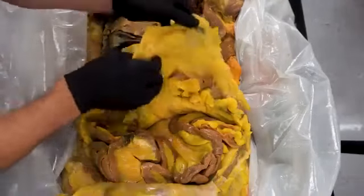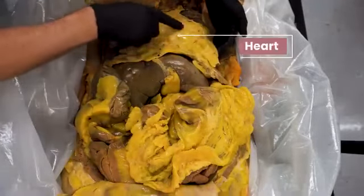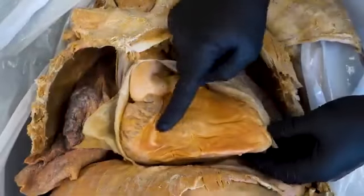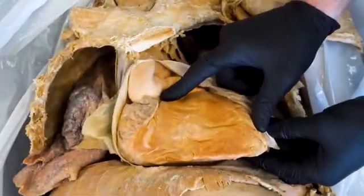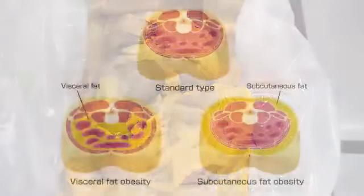What's even more remarkable is the amount of visceral fat around the heart. Yes, the heart is inside here. And it's crazy to think about, especially when you see what a normal amount of visceral fat around the heart looks like. Now, the visceral fat inside here is sometimes also referred to as deep belly fat, because as it builds up inside, it can kind of push on your abdominal wall and increase your waist circumference.